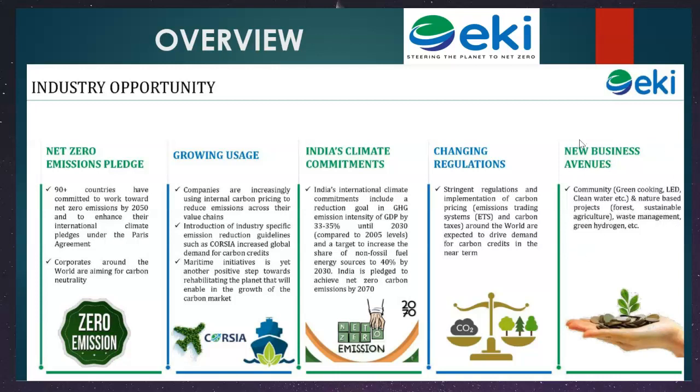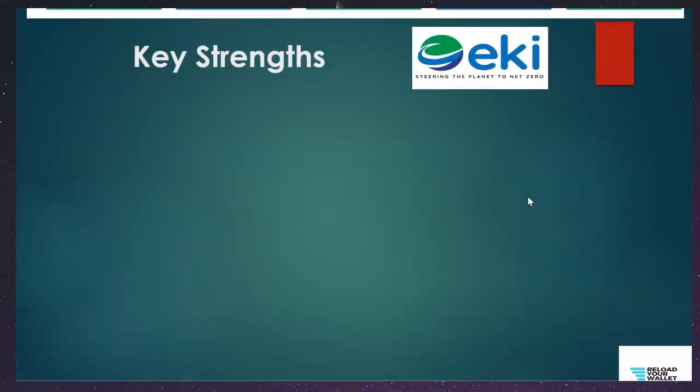So basically, they are launching some ICVs, some cooking cooktops and all, which are environment friendly. Then going to plant some trees and everything to make things more environment friendly. And they are saying they'll generate some carbon credit from them. So the carbon credits generated from this kind of initiative are not that big in number, so that they can make a lot of money from them. It looks more of an NGO kind of activity where they support some communities. So this is the industry opportunity.